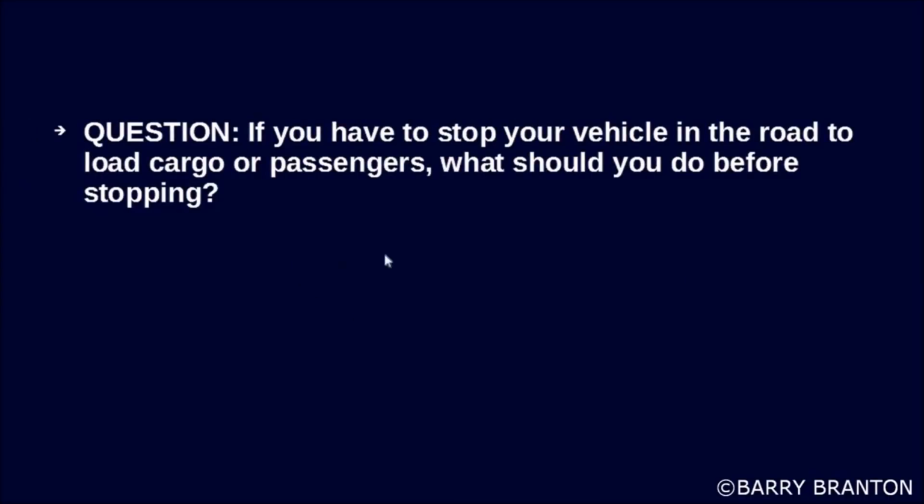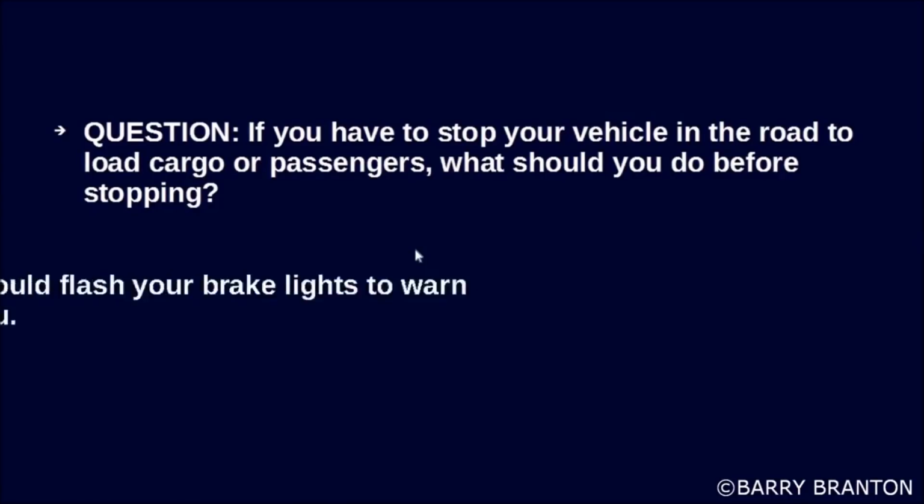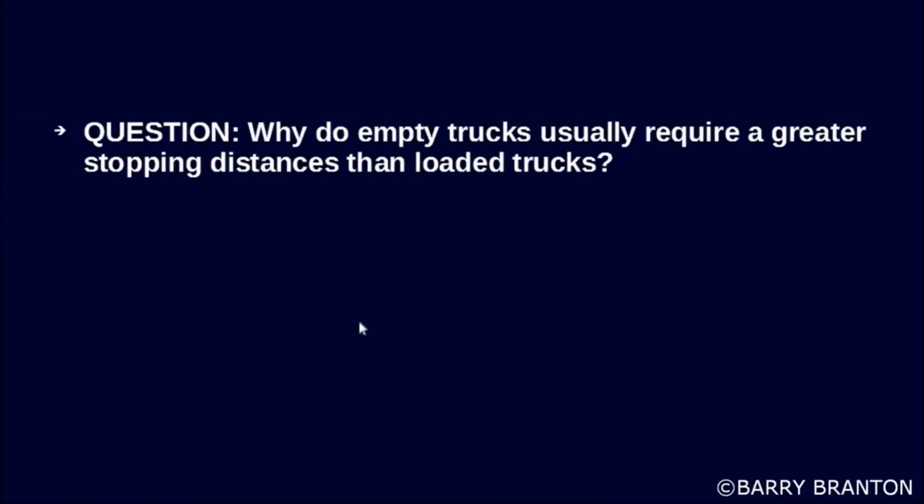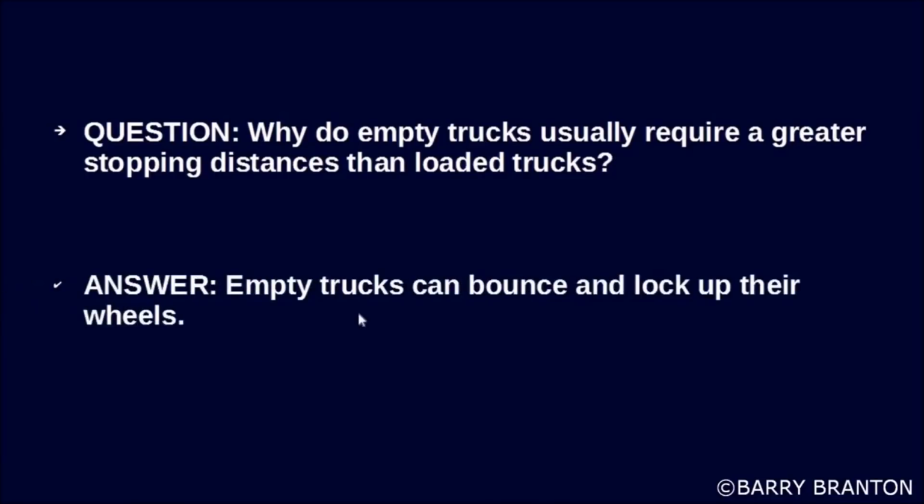If you have to stop your vehicle in the road to load cargo or passengers, what should you do before stopping? You should flash your brake lights to warn drivers behind you. Why do empty trucks usually require a greater stopping distance than loaded trucks? Empty trucks can bounce and lock up their wheels.